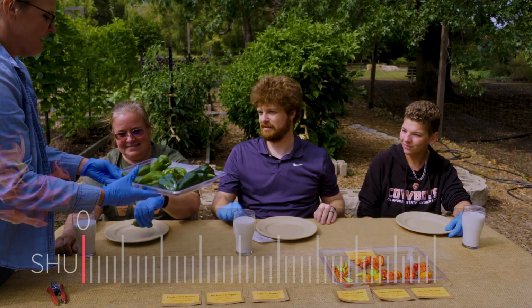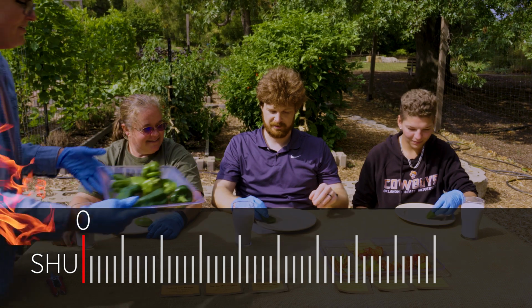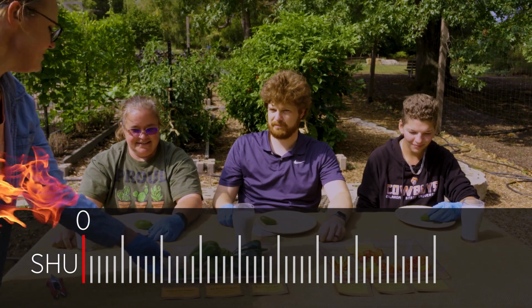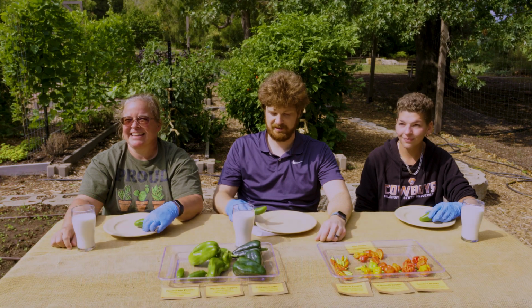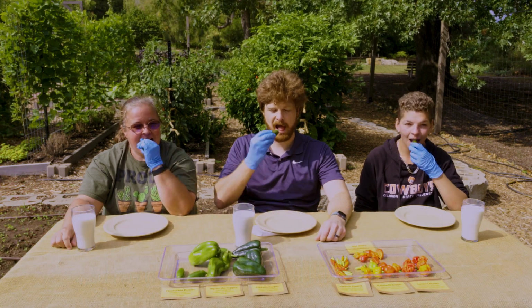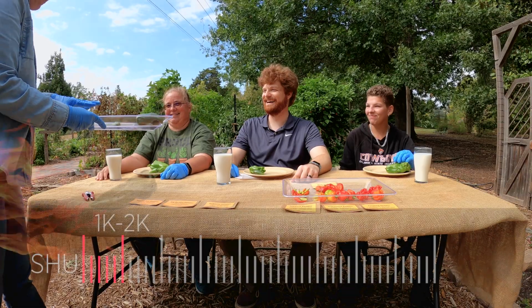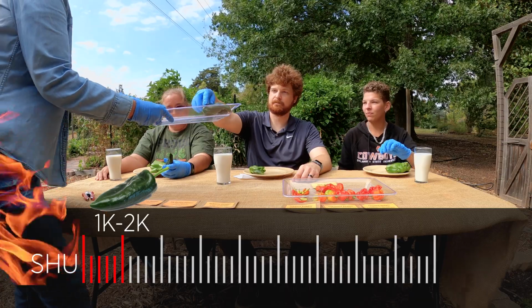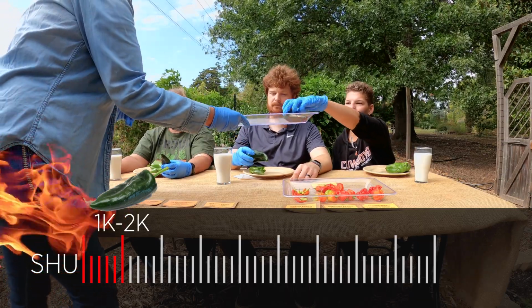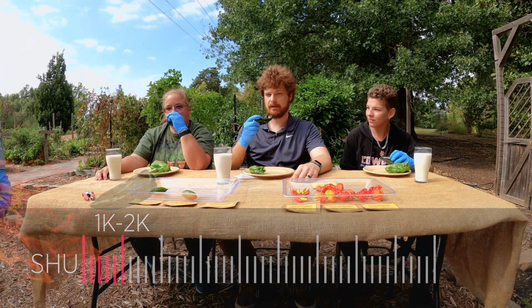So we've got a no-heat jalapeno that is 0 Scoville units. So this shouldn't taste like anything other than the flavor of a jalapeno. Ready to try it? Yep. Ready. We now have the poblano pepper that is at the hotter end of the mild, and this is around 1,000 to 2,000 Scoville units.